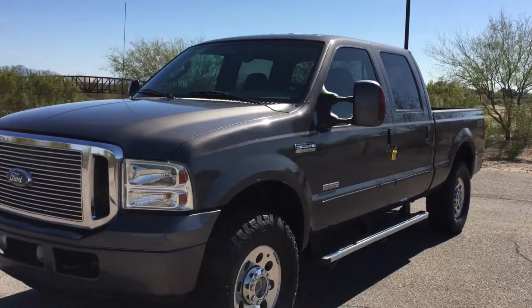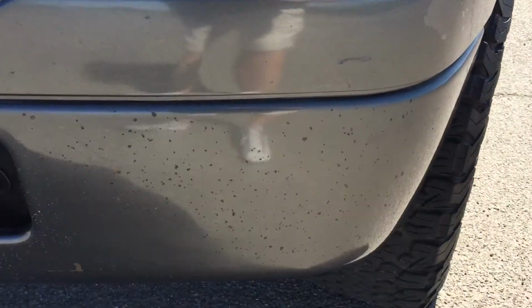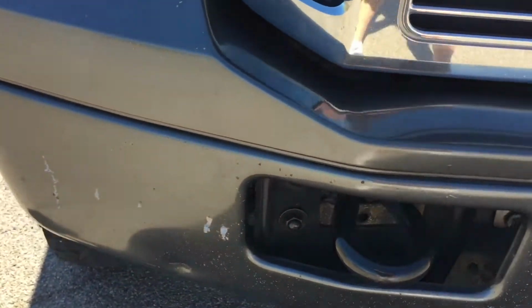Anyway, whoever owned this truck took really good care of it. It's got some minor stuff, some rock chips on the front bumper, and it's kind of similar on the rear, on the tailgate, and that's about it.